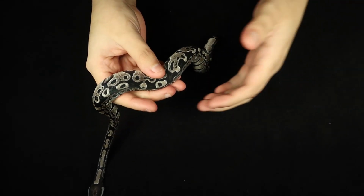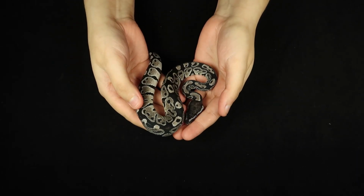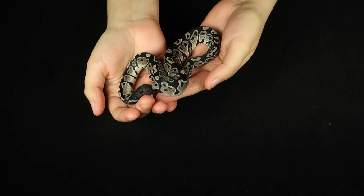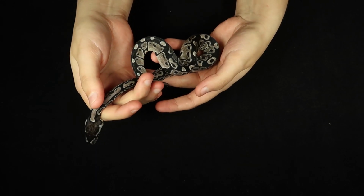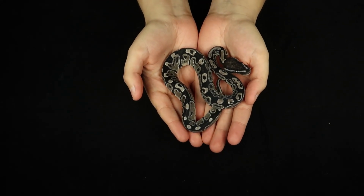I just mean, geez, I wish you guys could see how silver this snake is. I'm sure I can even see on the camera it looks better than the others. That's because the Hurricane has almost enhanced the silver. It looks so good. Honestly, she looks gorgeous.